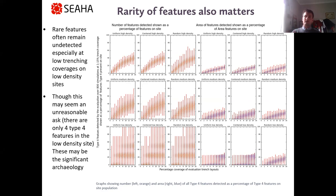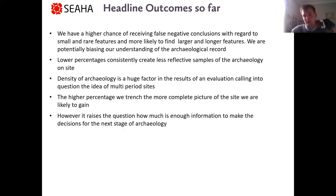And all this is fine, but it's about understanding the risks associated with our sampling methods, which we use to make conclusions. If potentially you have four beaker graves across your site, you still want to hit that significant archaeology. To sum up this portion, we do have a higher chance of false negative conclusions with our rarer, smaller features, and we're much more likely to find our larger, longer features.